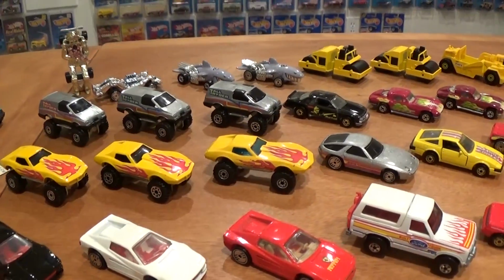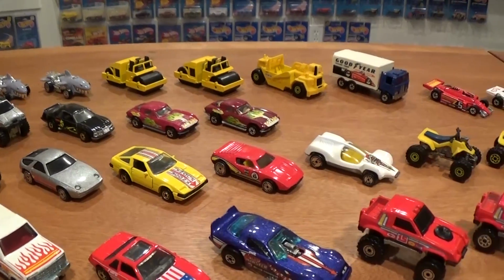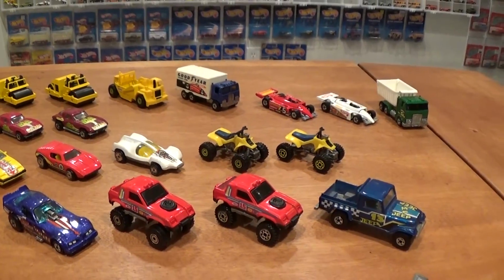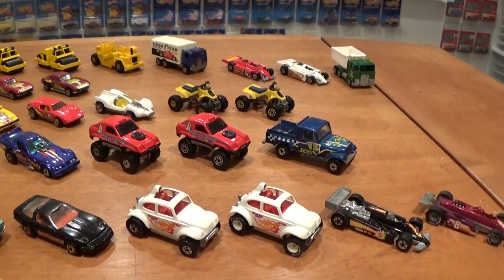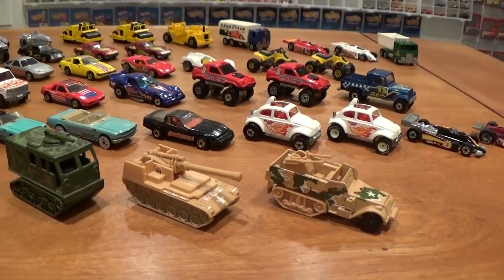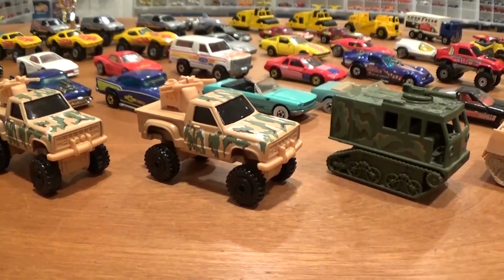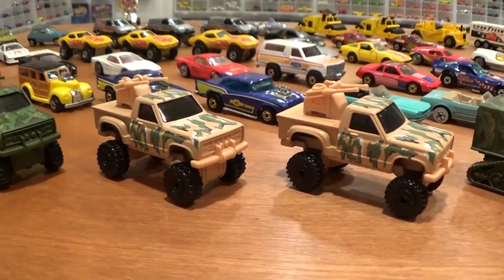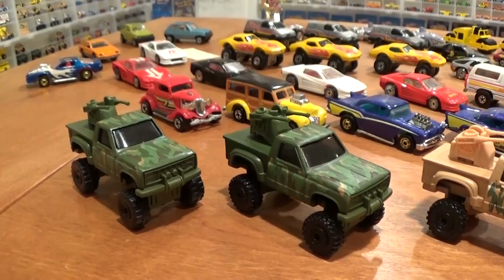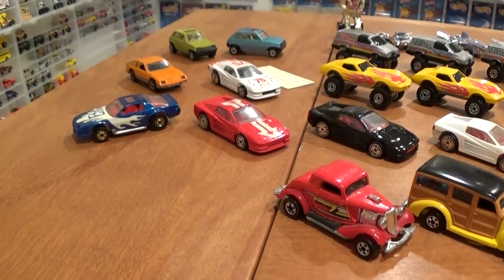There's a lot of cool cars that were released in 1987, a lot of new releases. The last of the crack-ups, the last of the real riders, and lots of other cool new models coming in, including some really awesome Action Command vehicles. Check out these big, huge pickup trucks. So, let's get into a full 1987 Hot Wheels review.